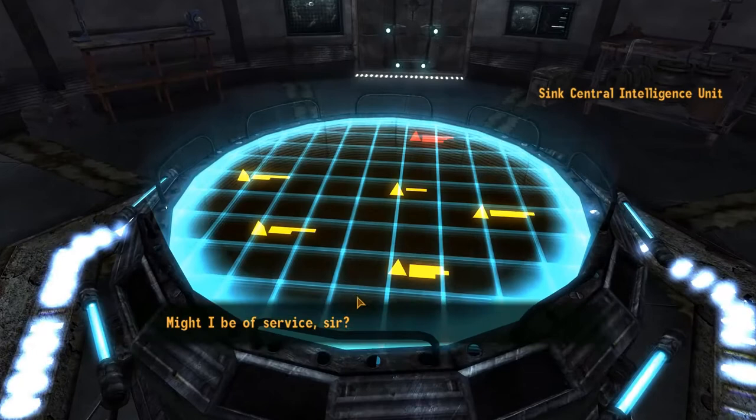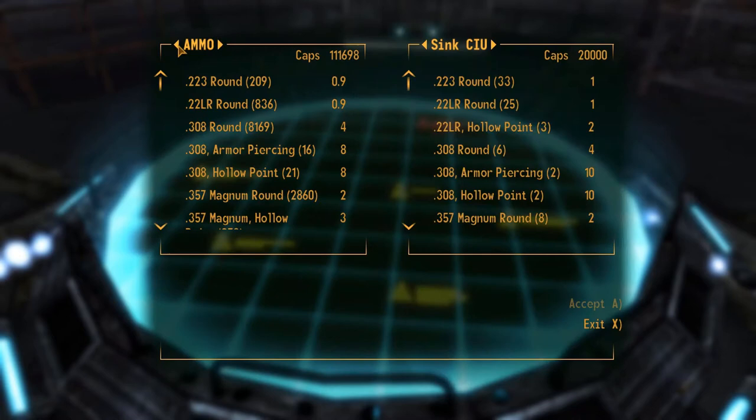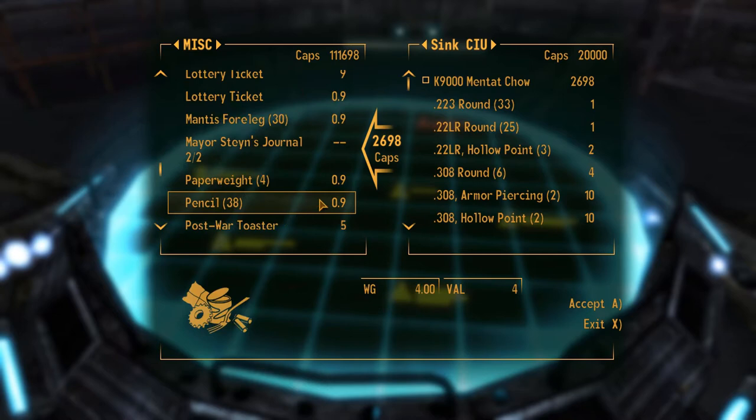Let's see. Buy a few things. K9000 Mentat Chow. There we go. Sold it for a loss, but not too damn bad. Could have been worse. Alright, let's see.